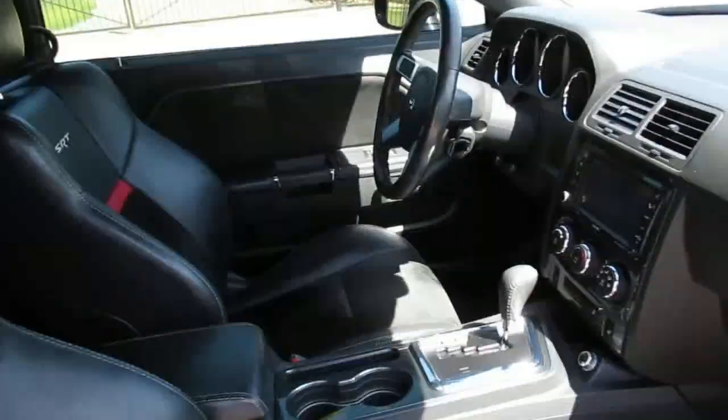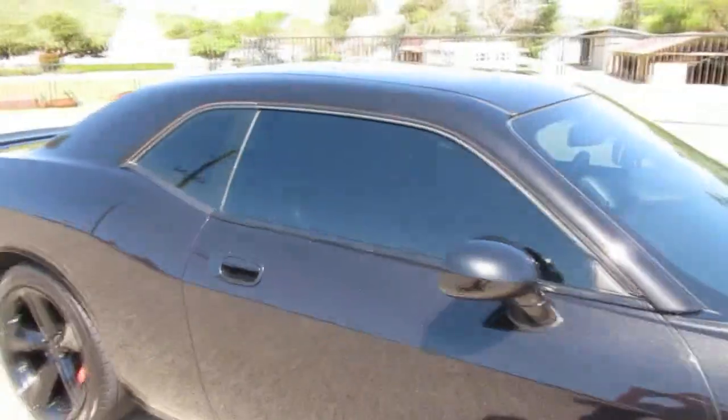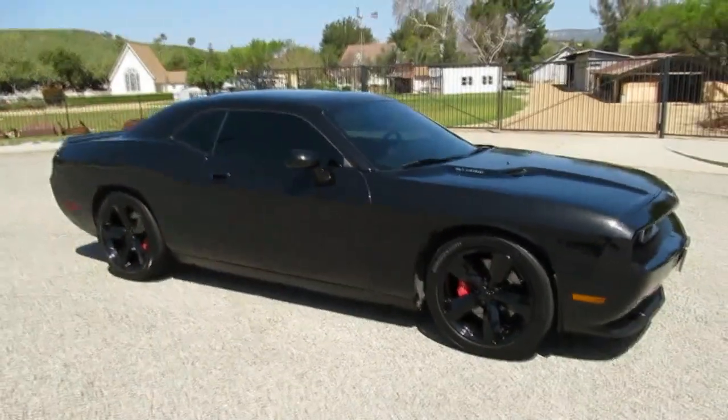It also has a sunroof. There's only a couple options you get with the SRT8, and I think the sunroof was one of them, and the backup camera. Other than that, they kind of came with everything. And like I said, I have the window sticker for it too. Great looking car though. Runs like a top, passes smog, no modifications, and good little hot rod for not a lot of money.